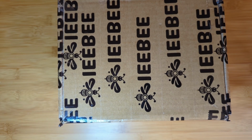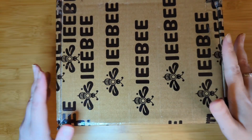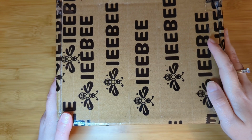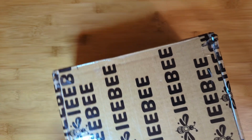Everyone, today I have a mega washi tape unboxing from ieebee. They were kind enough to send me these 3 new releases of washi tape sets for you to review. So I'm going to unbox them and show them in a bit of a different way. Kind of want to change it up for you guys, keep everything fresh. So I'm looking real forward to getting into this package.